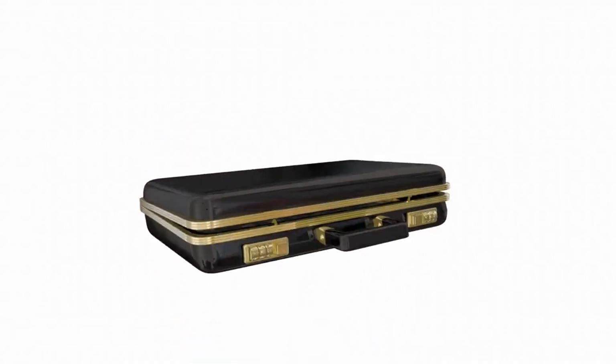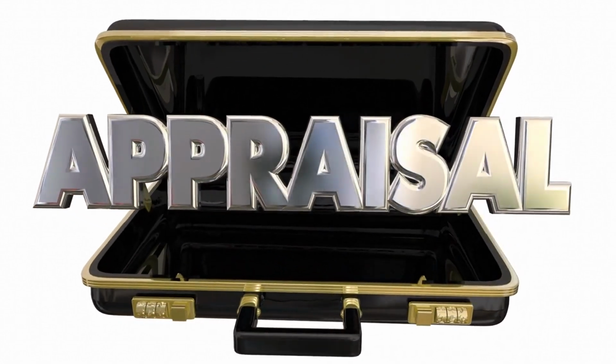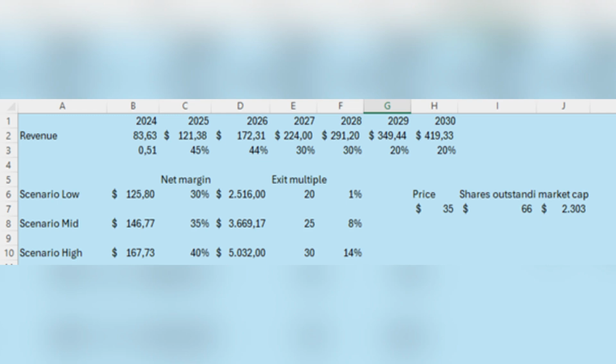So what multiple does this beautiful company deserve? It's hard. Currently, the company is valued over 31 times EV sales on trailing 12 months. Looking at the forward multiple, it's still over 20 times EV sales. I made a quick Excel with some expectations, using 30, 35, 40% net margins in different scenarios for 2030, and using 20, 25, 30 PE in 2030. This would be the results at current pricing.